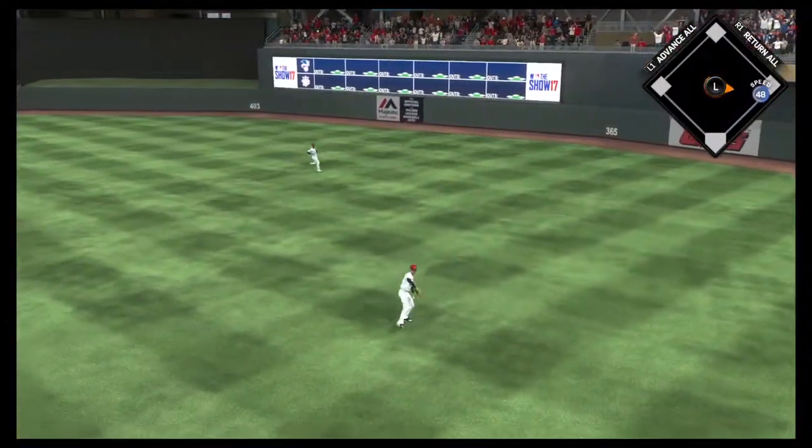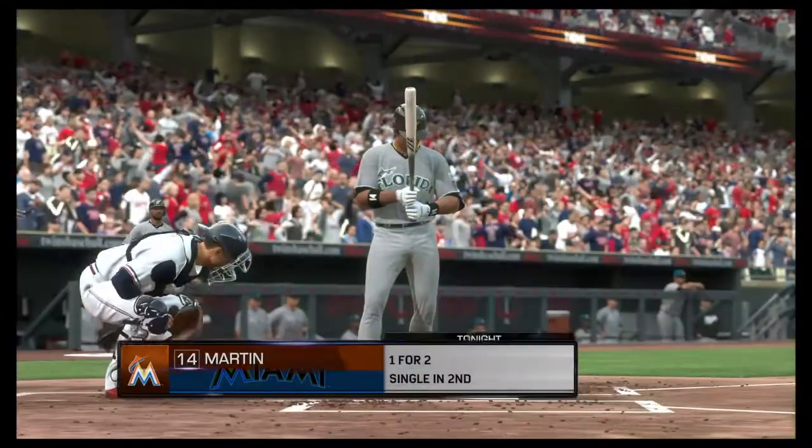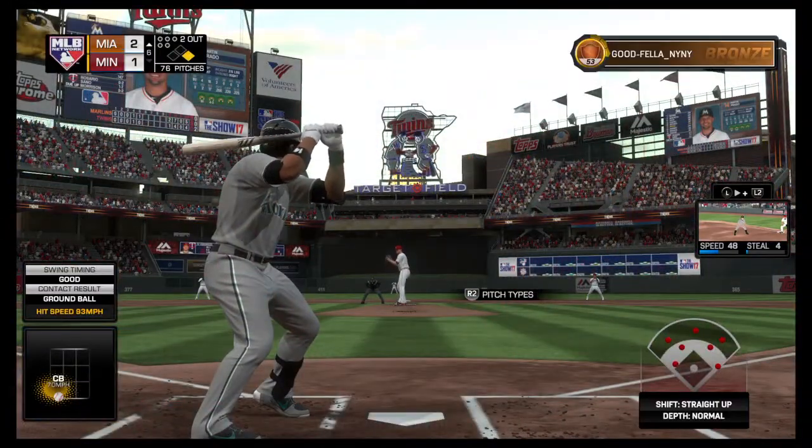A dive, but he can't get it. It's through into the outfield. Stepping into the box, Martin Prado. He's singled in 2 trips to the plate thus far.